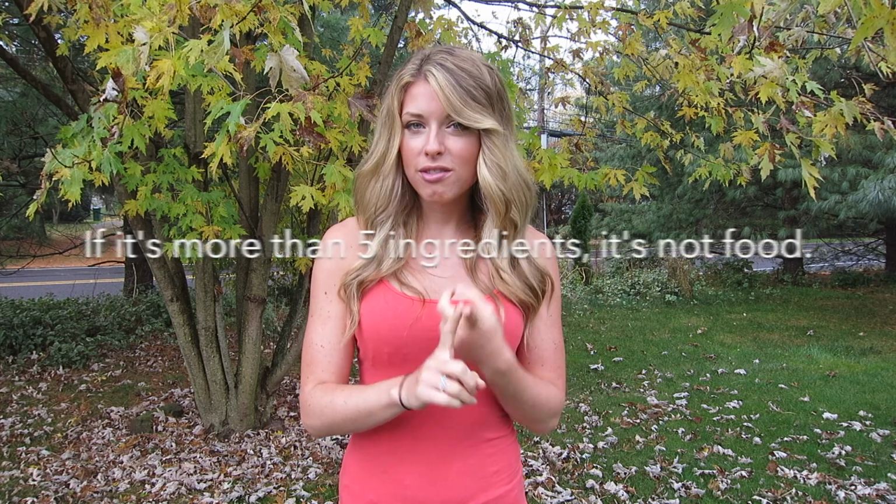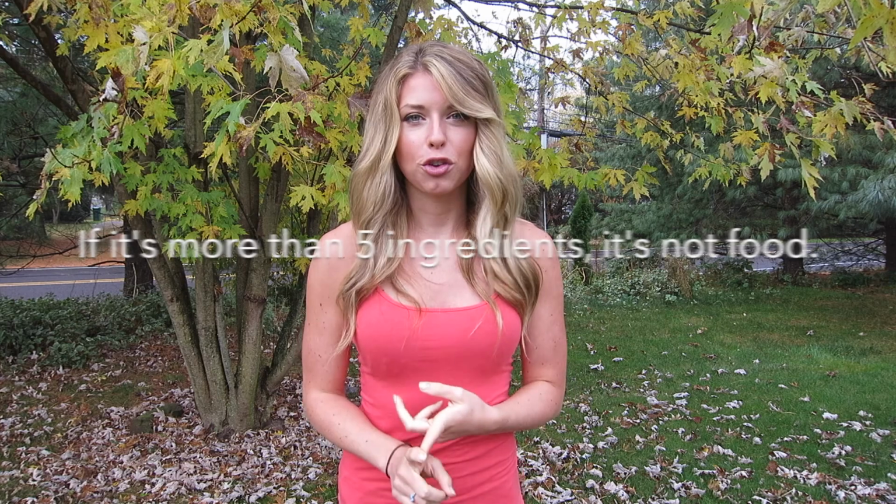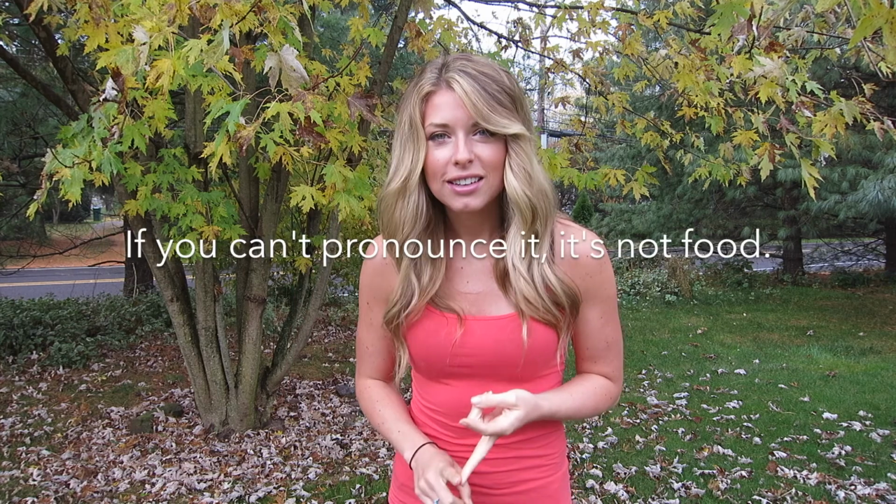So if it's more than 5 ingredients, it's not food. And if you can't pronounce it, it's not food. Go ahead and look at the back of any kind of label. You're gonna see all these crazy words that you can't pronounce. They're not words like apple or walnut. They're words like maltodextrin, all these weird things that they make up.